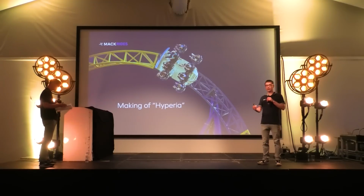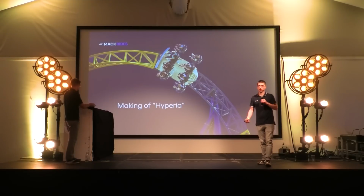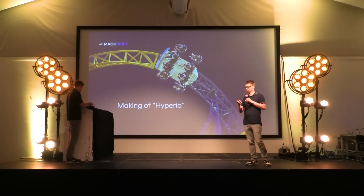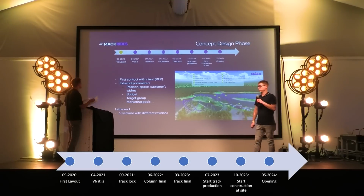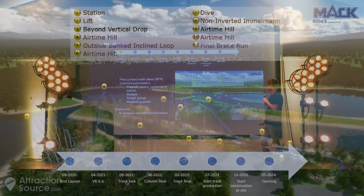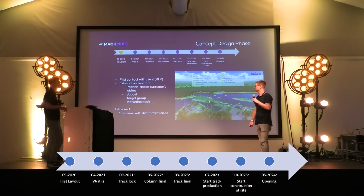Yes, as already told, I was responsible for the layout of Hyperia, and I will give you some insights from the first layout up to the opening, and we go through the development a bit. We just start with our very first version you see here on the right. This is very different to what we have today. But we just start with some version.